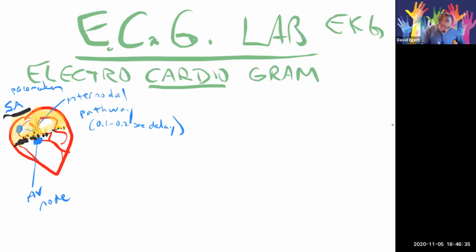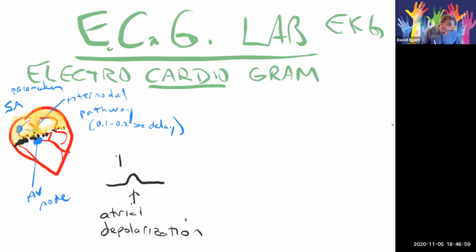So when that SA node goes off and the atria depolarize, you can measure it on the skin. There's a bump. Atrial depolarization, we're going to call this the P wave. Again, that is just the voltage you can measure on the skin that is a result of the depolarization of all the atrial muscle during the beginning of the heartbeat here.